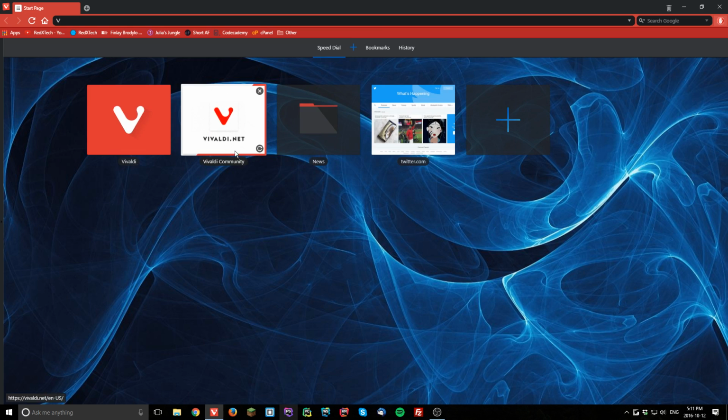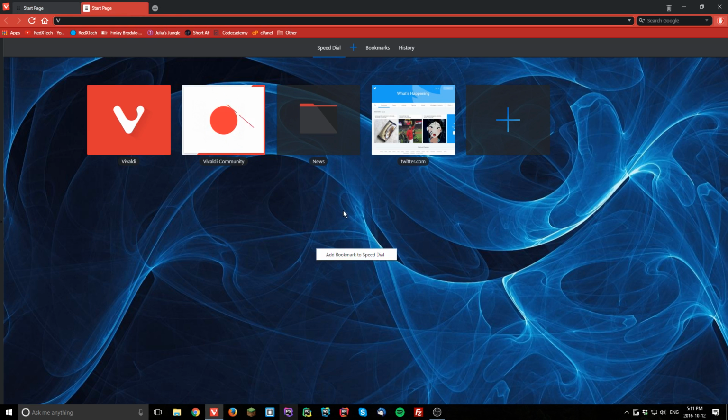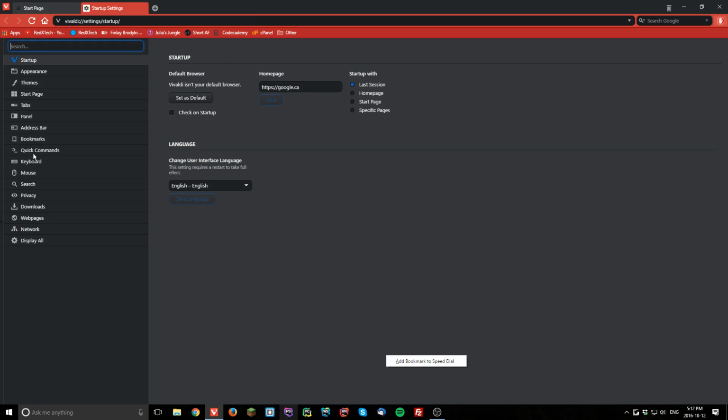So yeah, let's get into some features. Say you want to open a new tab. Right click and drag the mouse down. Look at that. New tab. You want to close it? Right click and drag it down to the right. It'll close it. These are all editable in the settings menu, which you can access by doing that.